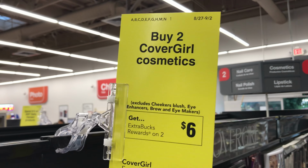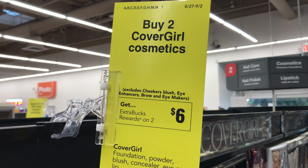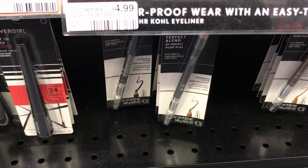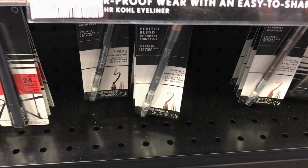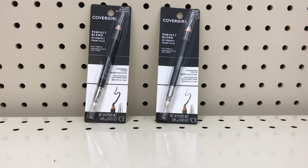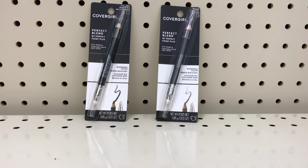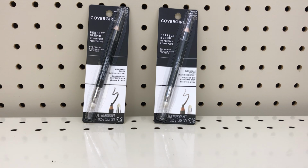I'll be adding the CoverGirl deal to this transaction, and CoverGirl is on buy 2 get $6 back, limit of 1. I'll be picking up 2 of the CoverGirl Perfect Blend pencils, priced at $4.99. The 2 of them is going to come up to $9.98. On Sunday, we received a $3 coupon from the savings set. That's the 8/27 savings set. Everybody received a $3 instant CRT that will apply to this. With the 2 coupons and the CRT, it's going to bring it down to 98 cents. Pay that and get $6 back, making both items free and a $5.02 moneymaker.